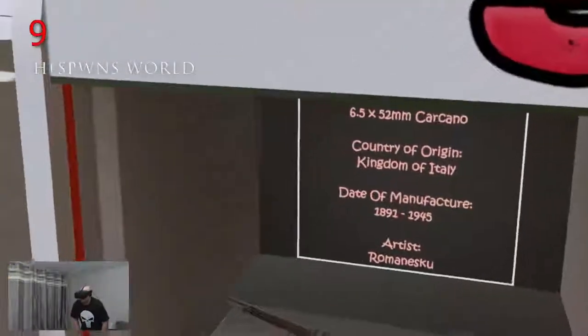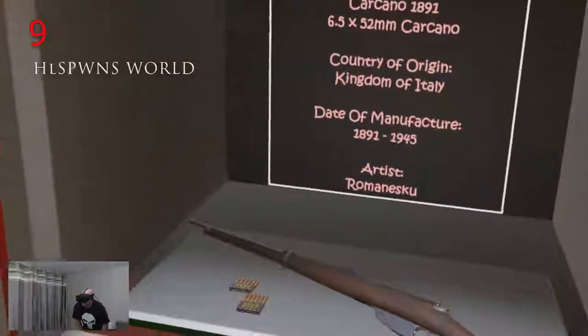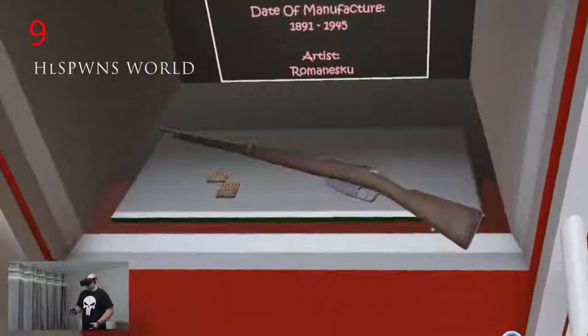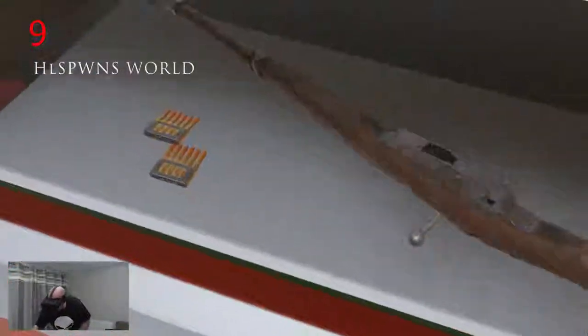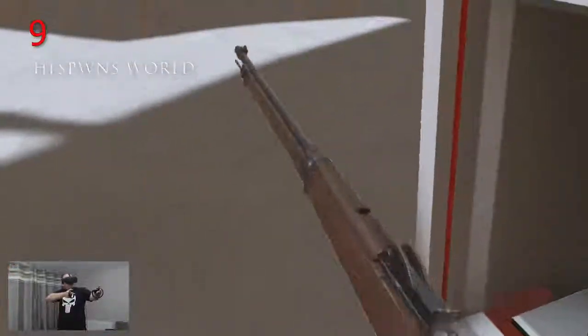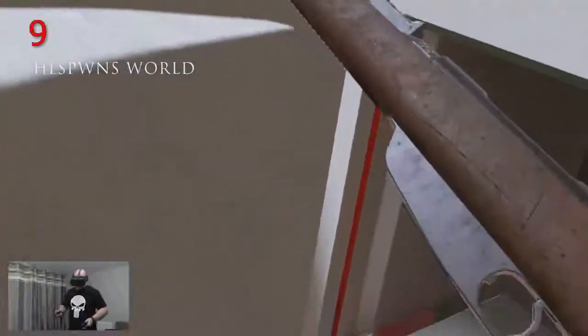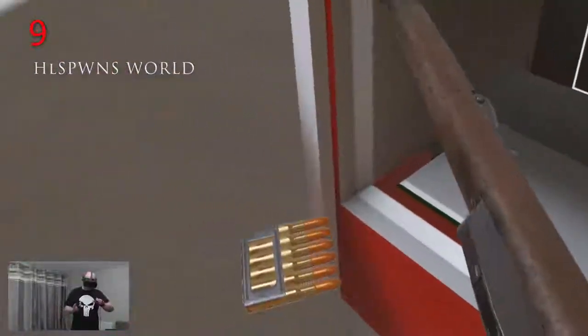Once again, we've got to duck down. This is a Carcano 1891. It's a 6.5 caliber. And I'm going to have to reach forward a bit to grab this one. Bloody hell, this is a big beast. Jesus. Bolt action rifle. Let's get that open. Hopefully, we can get this loaded up.